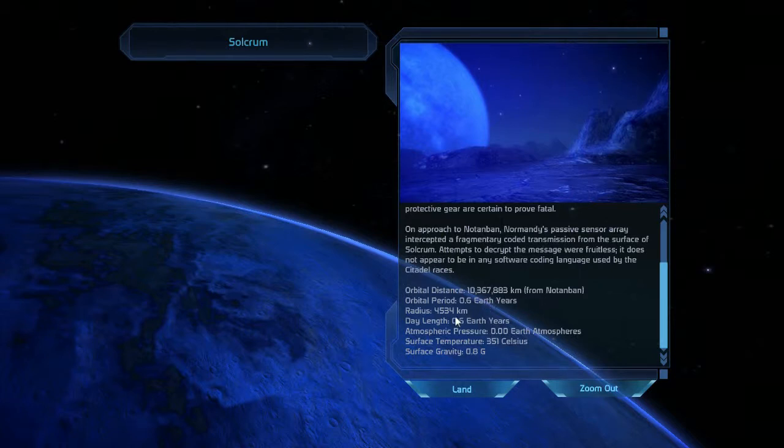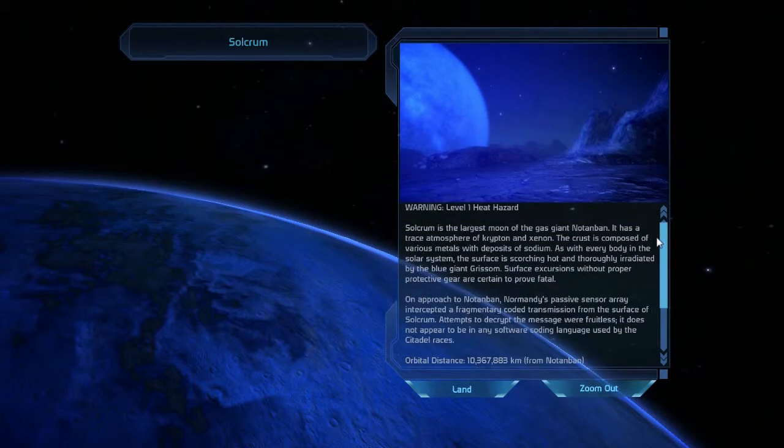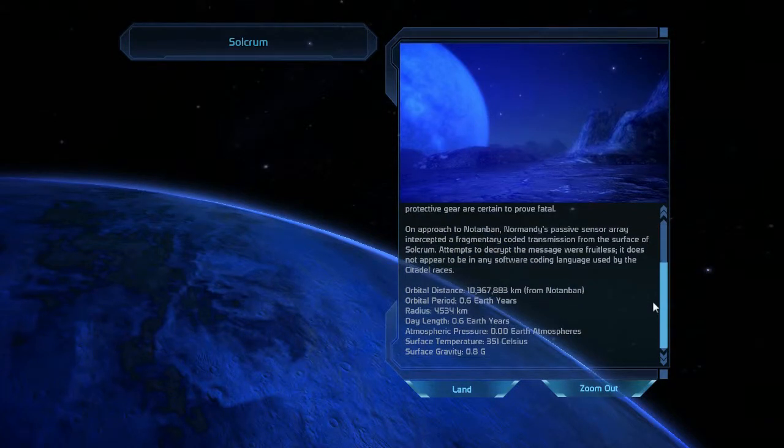Okay. The day is fairly long here, and the temperature is quite hot indeed. So hot that I'm actually surprised that it's only a level 1 heat hazard. Maybe it's because, well, I don't know. Actually, we'd be tightly locked to Noton Bon, so we would have a day and night cycle here, as noted by the day length. So it should get even heating around. I don't know, maybe we're close to a pole.